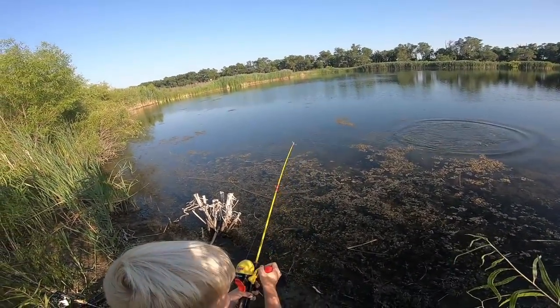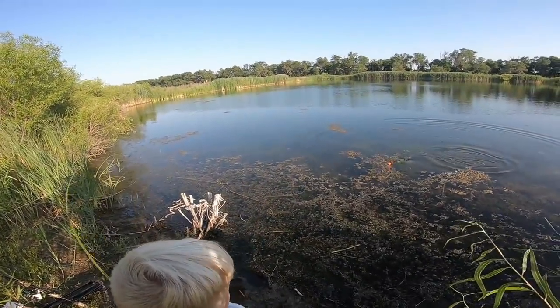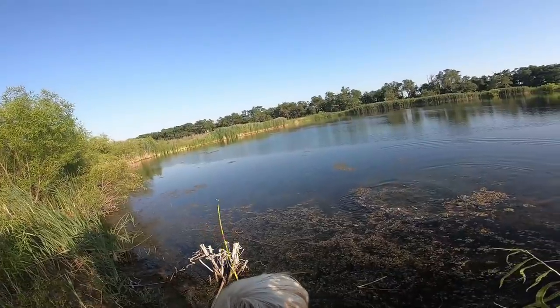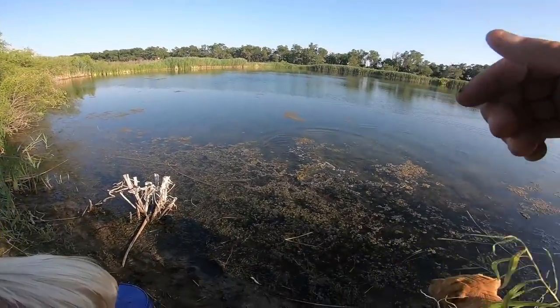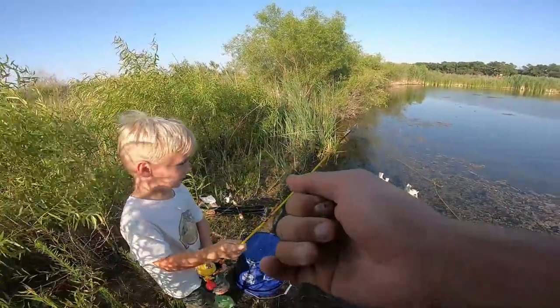Oh, you got one, buddy. You got a big one. You got a bass. Get it up here, buddy. Reel it in. Good job. Okay, dragging them through the moss. Here, I'll help you. Good job.